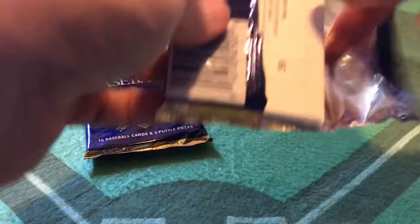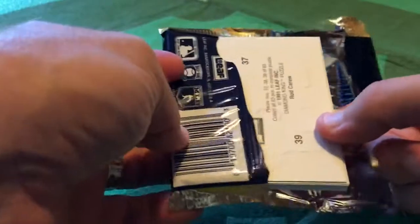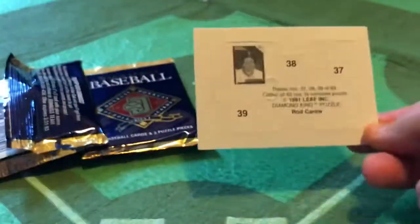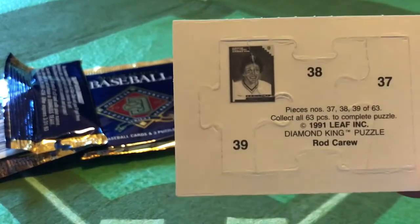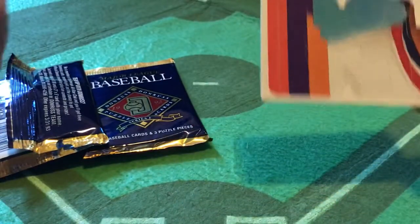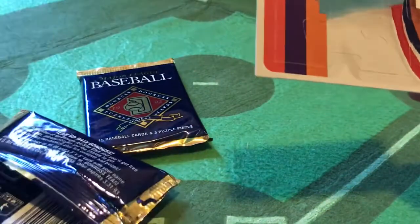Now, even though you've got the fancy packaging here, the foil tamper-proof packaging, you still have a Donruss favorite. They were still packaging the puzzle pieces, and in 1992 it was Rod Carew. And this was one of those puzzles that I did complete. I actually had a stretch of 4 or 5 years where I completed the Donruss puzzle. So even though it was all fancy and shiny, and you'll see with the cards it's all fancy and shiny, you still have the favorite here of the puzzle pieces.